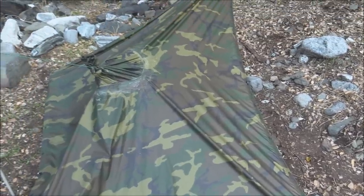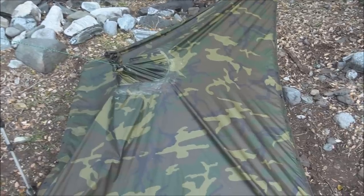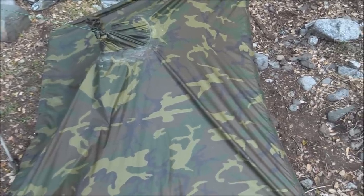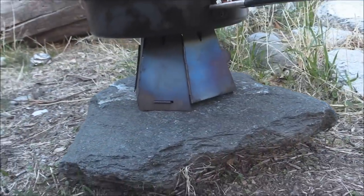We're gonna get going. Move on. This morning we're separating. They're going one way, I'm going another. Got some coconut pineapple pancakes on the Vargo stove.